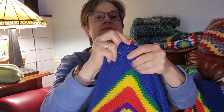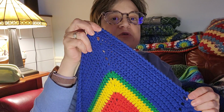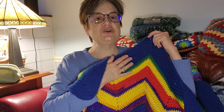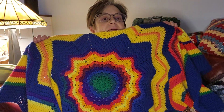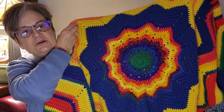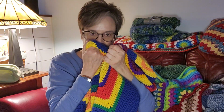But I finished it last night. I've worked so hard on this, but I've enjoyed it. This is a crab stitch border, reverse single crochet. So I finished off the rounds and added the border last night. And then this morning, I washed it and dried it with some dryer sheets in the dryer. I think I washed it on warm, and it smells so good.